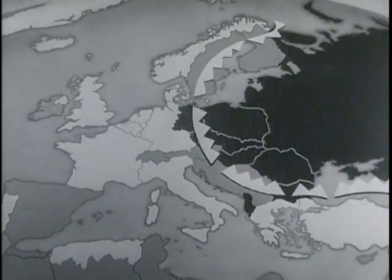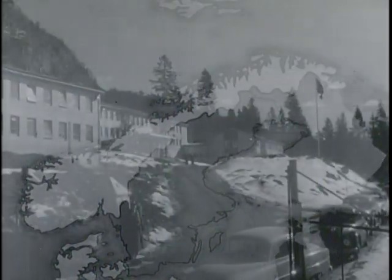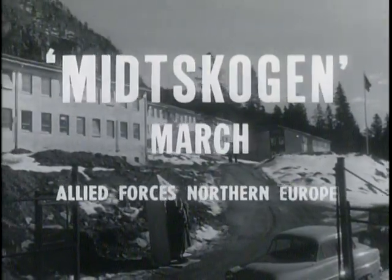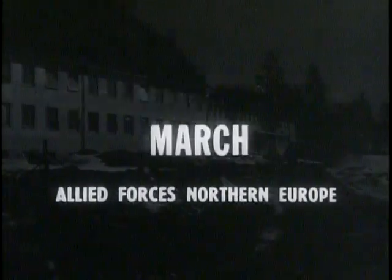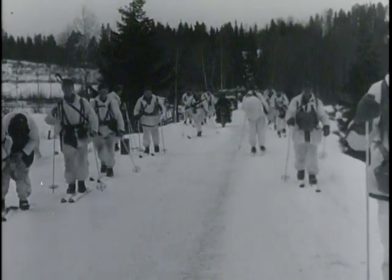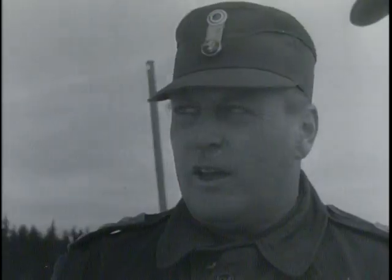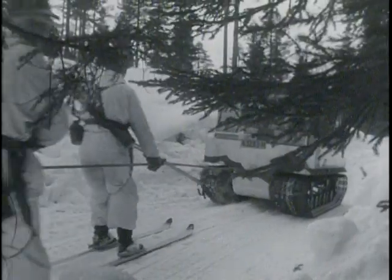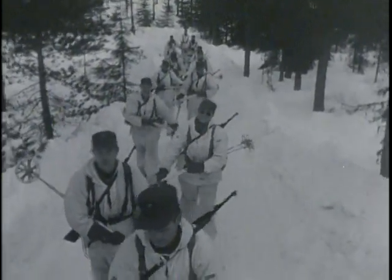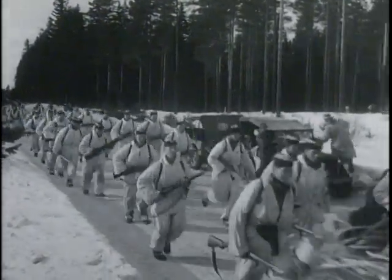Along the 4,000-mile defensive arc from Norway to Turkey, each nation and each area presents a different problem. In the mountains of Norway, as observed in Exercise Midtskogen, the fighting man is faced with a rugged terrain and a bitterly cold climate. Special emphasis is placed on the movement of men and equipment in sub-zero weather. In the presence of Crown Prince Olaf, ski troopers demonstrate their maneuverability. Tanks trundle through the snow from dawn till dusk.